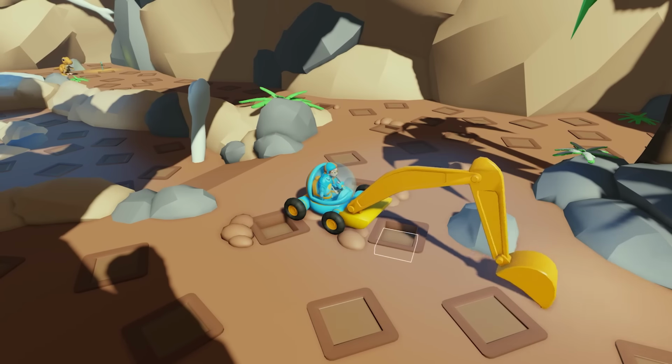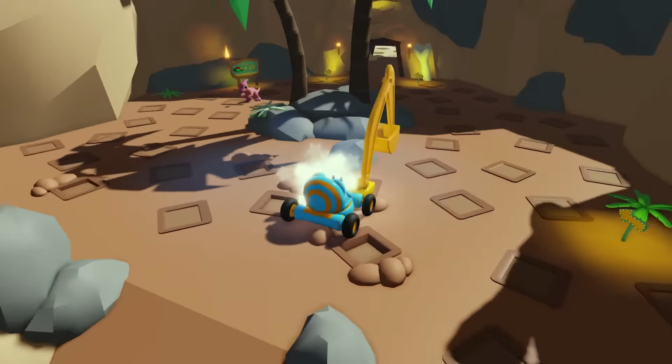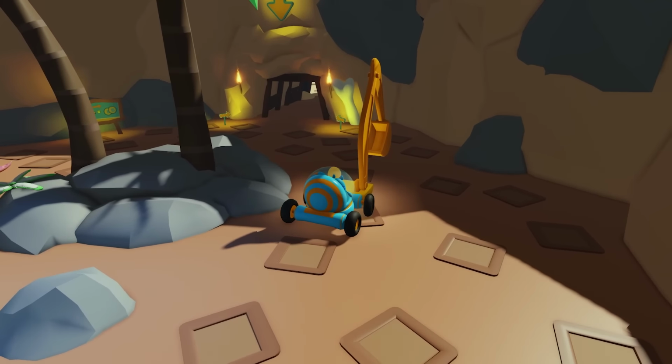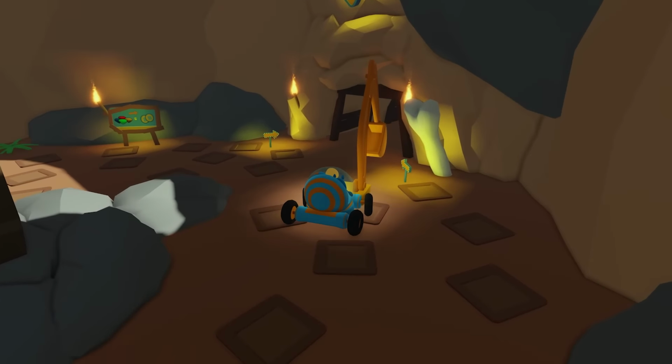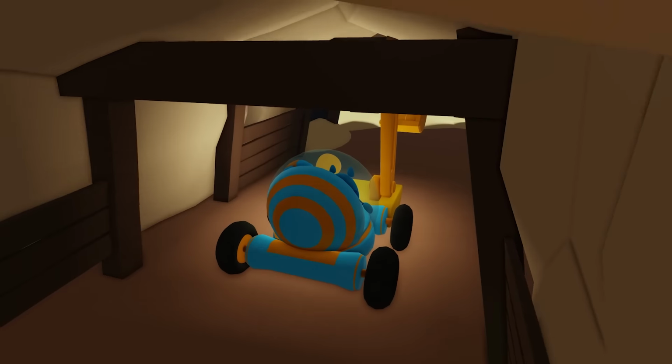What's that, Debo? We should go and check out other areas of the dino dig site. All right, here we go. That road sure is bumpy. But that was a lot of fun.